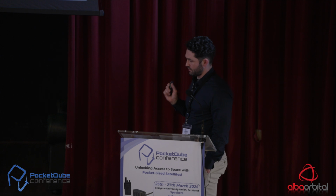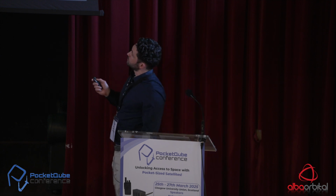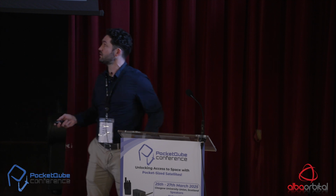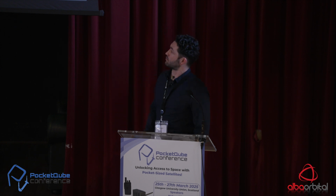And so when we were developing this propulsion system, for us, the drivers, or the obvious drivers, were the following. So low power, because there isn't that much power available in only small systems. High efficiency, mainly because people have tried to scale down existing propulsion technologies to small scale, and you lose basically all of the efficiency. So it's important that with the little power that you have, you do actually generate thrust.